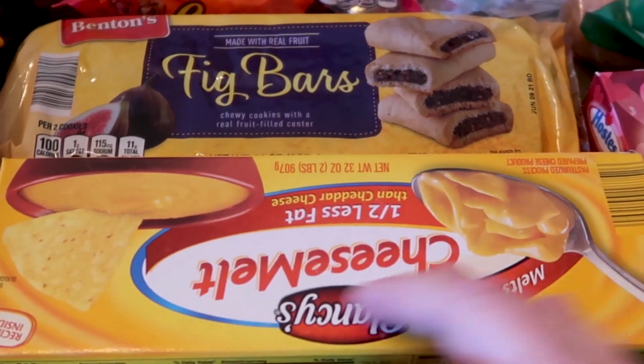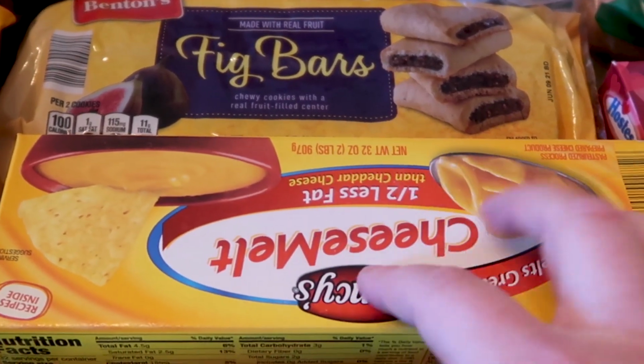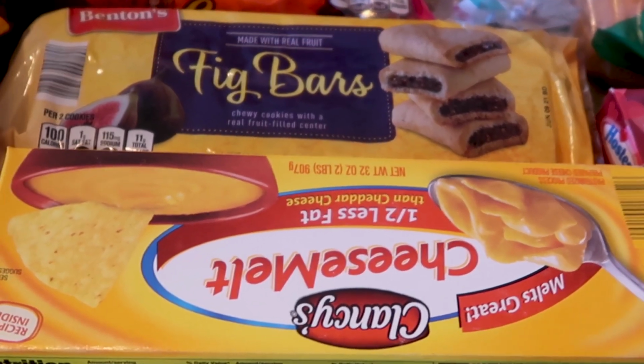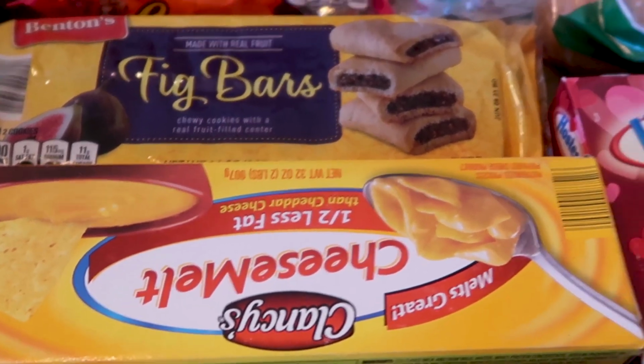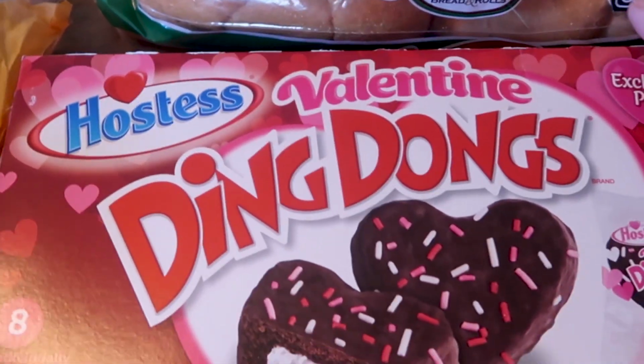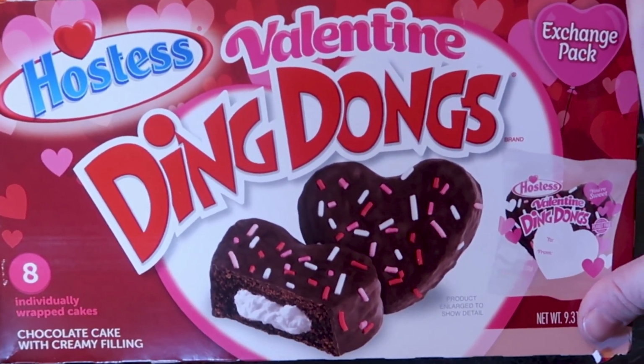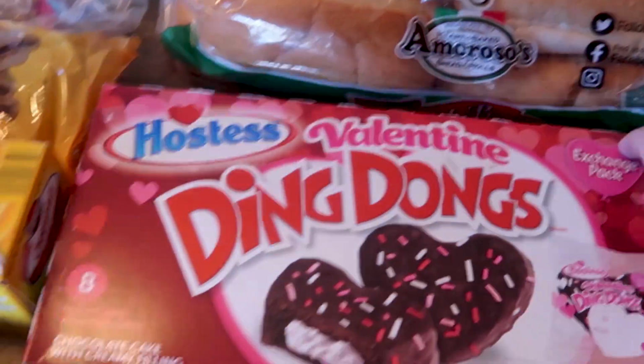Some Velveeta, off-brand Velveeta, because Super Bowl's coming up and we like to do the Rotel sausage dip, that kind of stuff. Again, I got these. The kids have never had Ding Dongs in their life, and I just thought they were cute and maybe it would be a fun treat, so I got that.